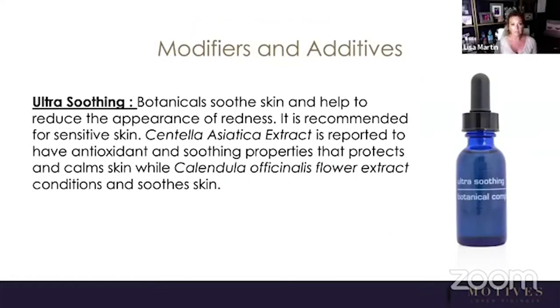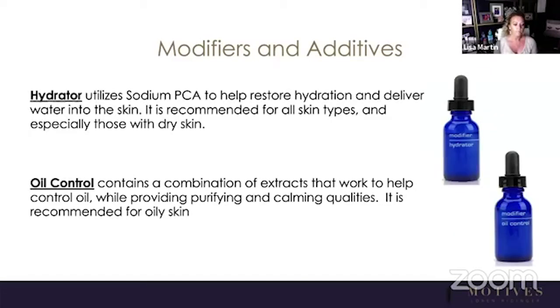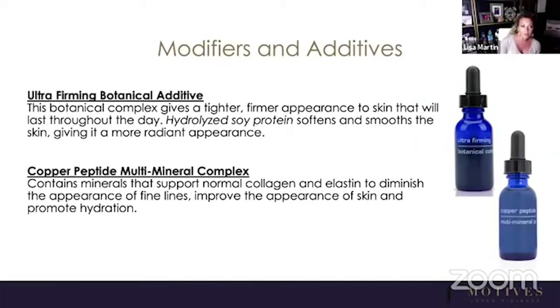So again, I'm just giving you concepts here. If someone has sensitive skin, you can add an ultra soothing botanical that has these extracts that help soothe the skin. If someone's really dry, you can add hydrator. If they're oily, you add oil control.